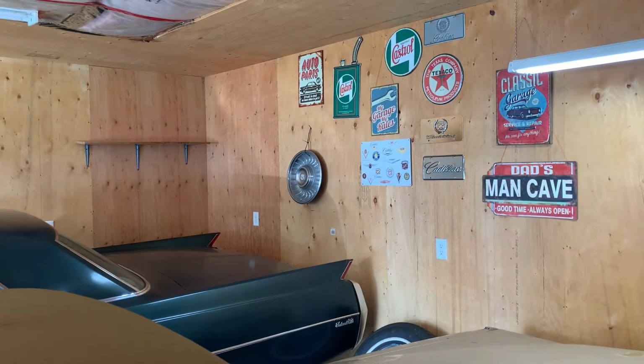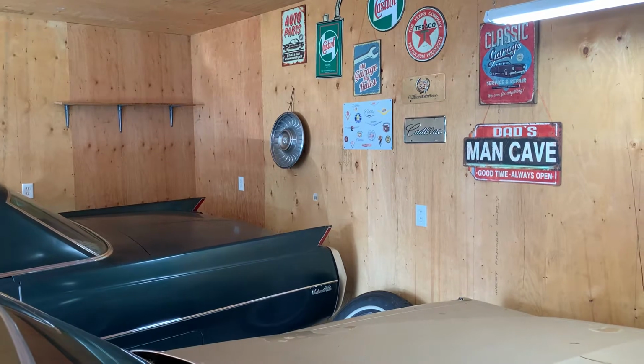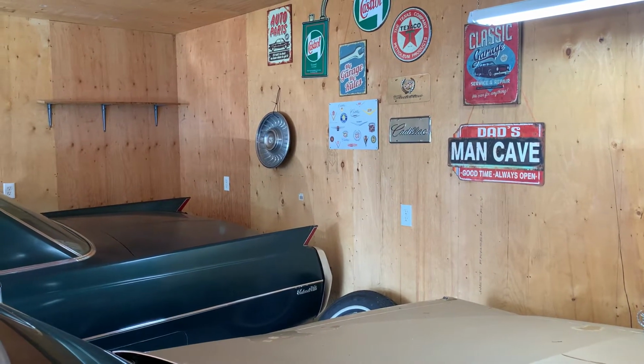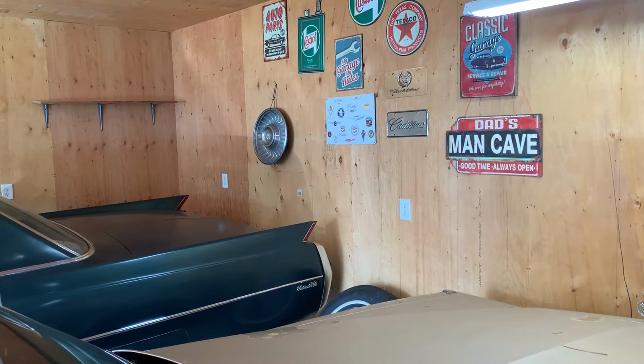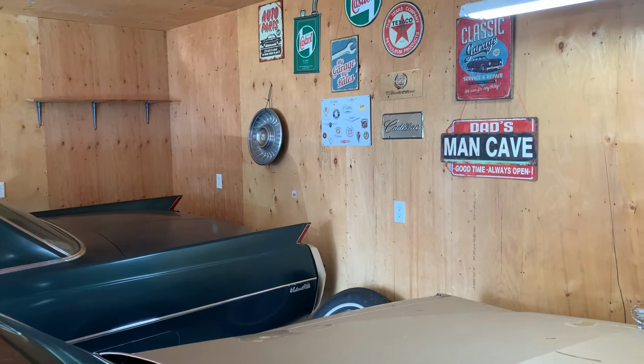I just had an extremely busy summer with my work, my paid work. The Cadillac is just for fun. And with a new baby at home and working crazy hours, I just haven't had time to work on many cars. Plus, I moved into a new location.